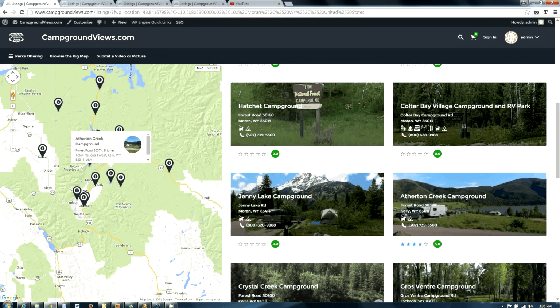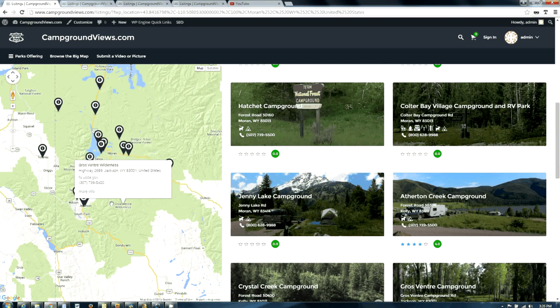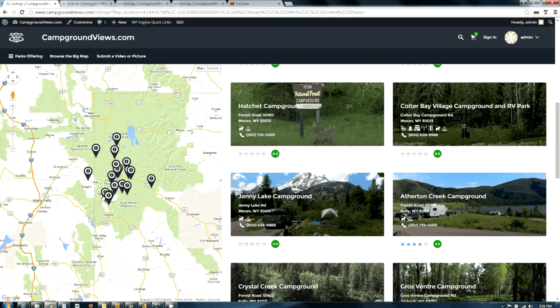Fees are a little bit lower. There tends to be fewer park rangers roaming around in that area, so it just ends up being a little bit more of a rustic feel. So you do have Forest Service campgrounds surrounding the national parks.